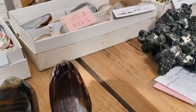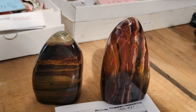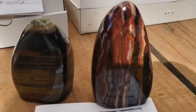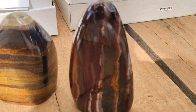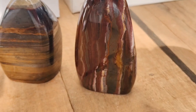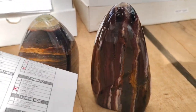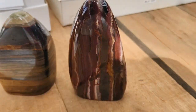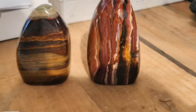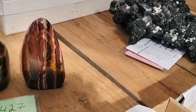Rated very good to A grade, 1.32 kilos worth of banded iron tiger iron from Namibia. Usually we get it from Northern Cape, but this recent batch, which has been exemplary quality, has come from South Africa, from Priska. That is flat $49 for the two. That's flat 427.